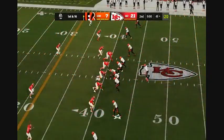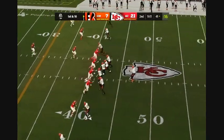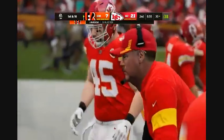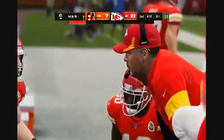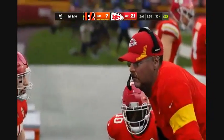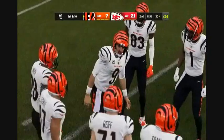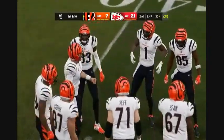So now 1st and 10 in Chiefs territory at the 41. Again, he'll drop to throw. Man open, that's Ja'Marr Chase, complete, and brought down, but able to get it to their 30-yard line. It's a Bengal first down, a pickup of 11. You can see the time and effort and thought that they put into their passing game because it was evident right there. It looks like a simple pitch and catch, but you and I both know that they have planned for this and worked hard to make it happen.